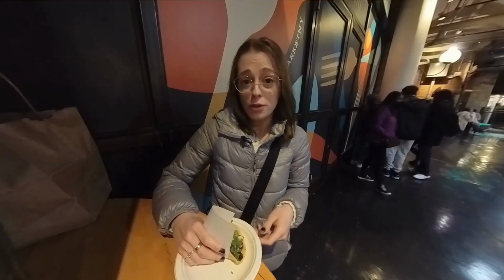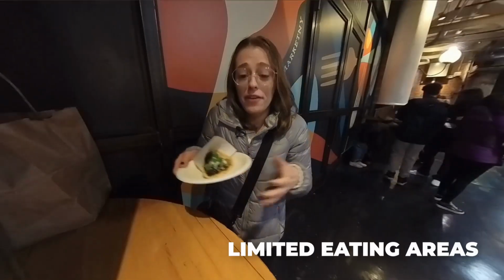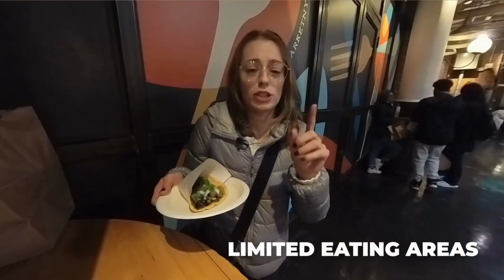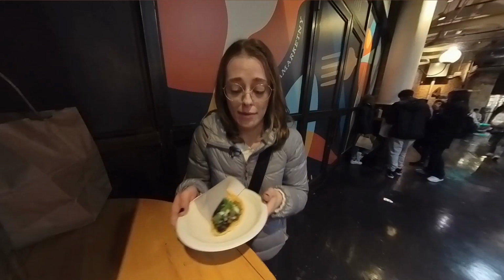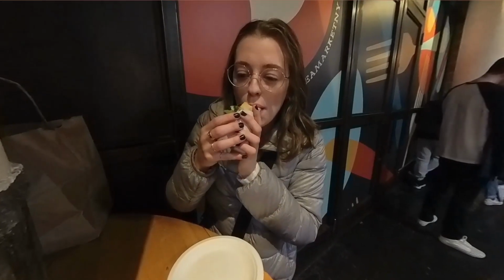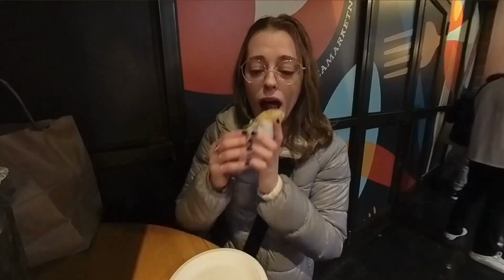One thing you should know about Chelsea Market is if you're getting food in a to-go setting like I did, it's very hard to find a place to actually eat. I mean, I found this little spot right here, and I know there's a big area somewhere where you can actually sit, but nowhere near where I am right now, so we're just gonna enjoy this taco right here. Wow, the cactus taco is very delicious.